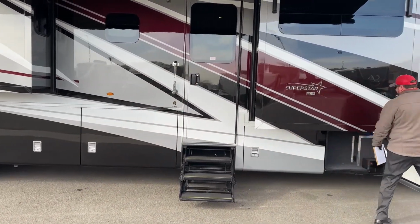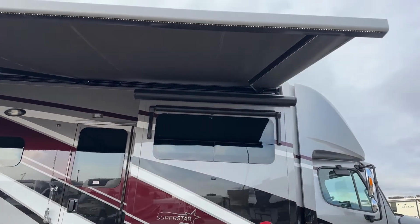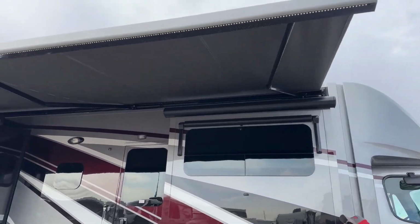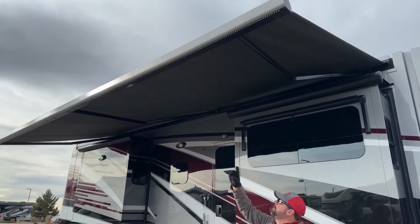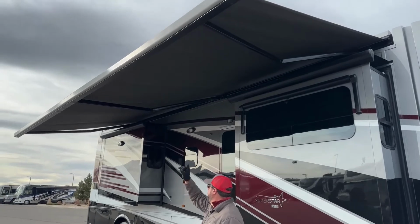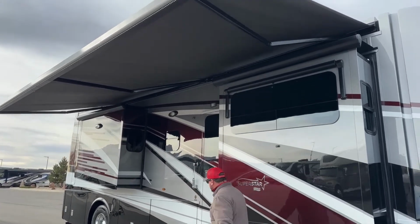If you notice overhead, you've got the patio awning. This has the single Girard awning with the LED lights that run down the length of the awning. And that covers the main patio area, if you will.